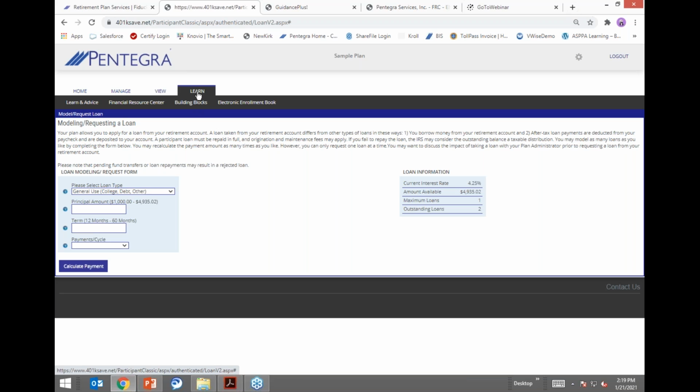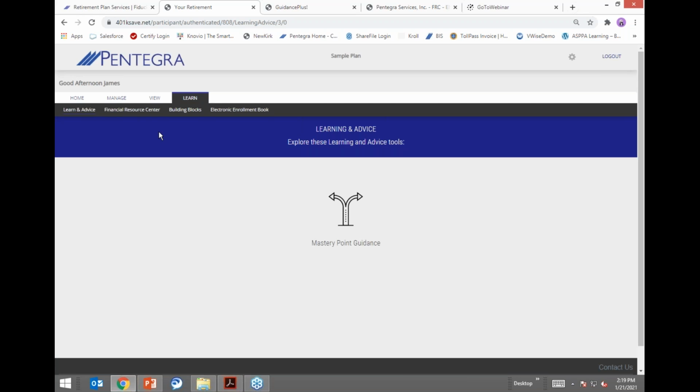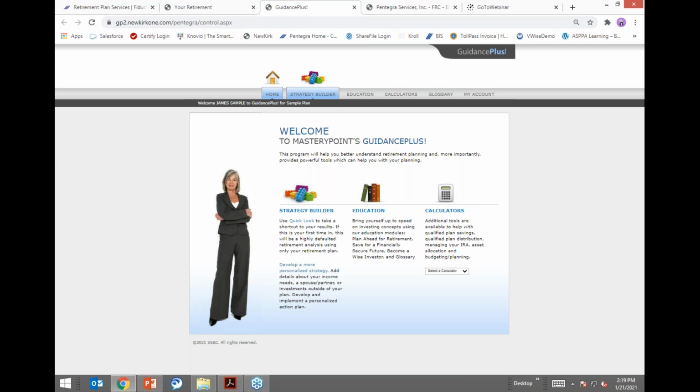Like Jose said, we are in education, so the Learn tab is where we feel most comfortable and what we like the most, because it gives us a lot of great information. Particularly the Learn and Advice tab, when people ask, hey, I need some advice, where can I put my money? Do you have a tool that can help me figure out how to diversify, how much will I need, etc.? We do have that. So you click on Learn and Advice, then Mastery Point Guidance. I have it pulled up here so it doesn't take long.